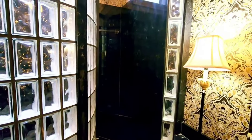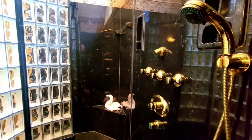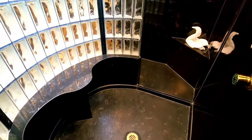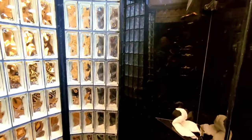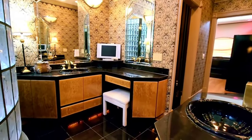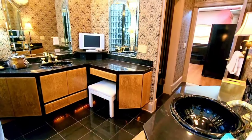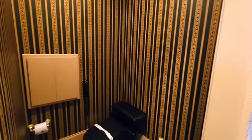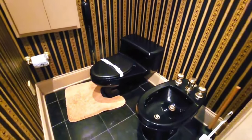And the shower has the glass block and the granite, and it is a walk-around shower. And it also has the gold fixtures with side spray jets, a bench, and everything you need to have a luxurious hot shower. For our most discerning travelers, the bathroom also has a bidet.